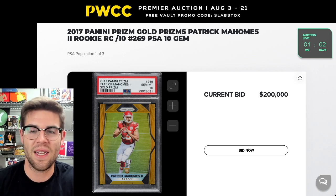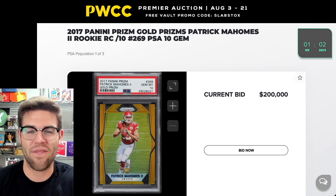He already is top 2 in the league, right there with Rodgers. I know Brady fans will want to get mad at me, but I'm a Packer fan. What can I say? And this Mahomes card's huge.